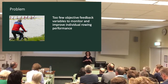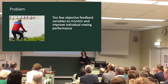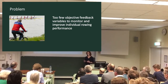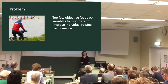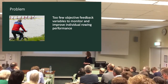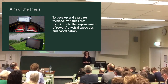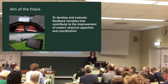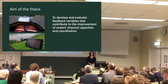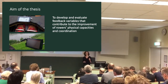As we all know, as a coach, we cycle alongside the boat and we watch our rowers from a distance. We do not only have to provide feedback on the performance of the whole boat, but we also have to provide feedback on the individual performance of the rowers. So our aim with this project was to help and support coaches and rowers by developing and evaluating feedback variables that can contribute to the improvement of rowers' physical capacities and movement coordination, and in the long run rowing performance.